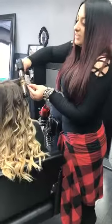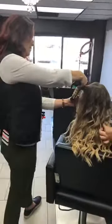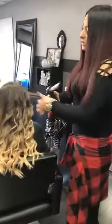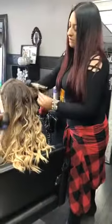And then Dorothy over here is doing the same thing, just around the head, and as you let go of it, it has that nice kink. But again, you don't want to brush it through, you want it to cool down on its own before even running your fingers through it.